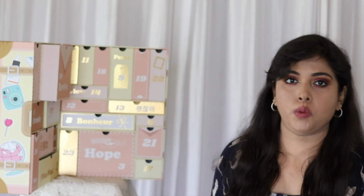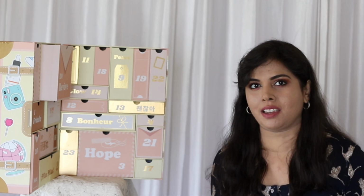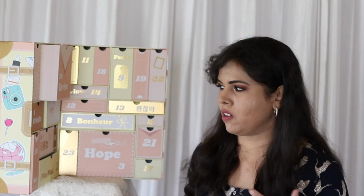So those are the 24 products in the YesStyle Advent Calendar. I already talked about each one when I did that price breakdown video, people. And these add up to $489.20. And you pay $169 for the Advent Calendar. 8 makeup products, 1 bath and body, that is a foot mask, and 15 skincare products. So it's very skincare centric, very acne care centric, very timely therefore for me, which is why this is my favorite Advent Calendar for 2020.